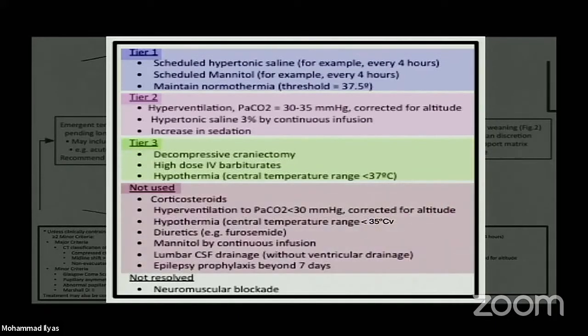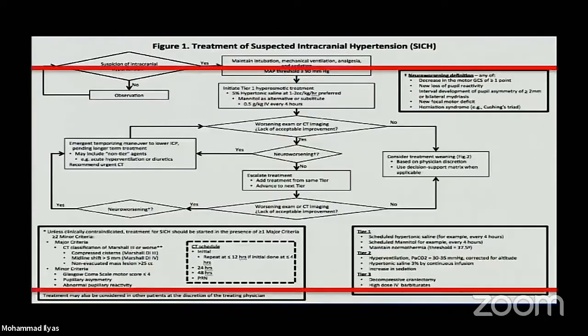There were a number of treatments that were actively decided not to be included. And there was one, neuromuscular blockade, that some centers were for, but some centers were against because you lose your exam and that's so important. So it was unresolved. So neuromuscular blockade was unresolved. So these are the tiers of advancing therapy.